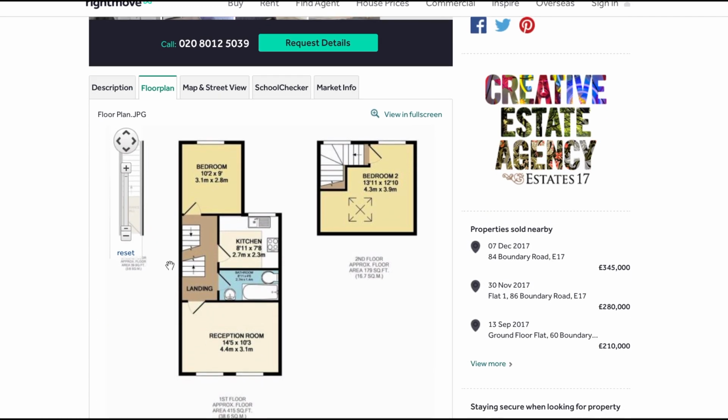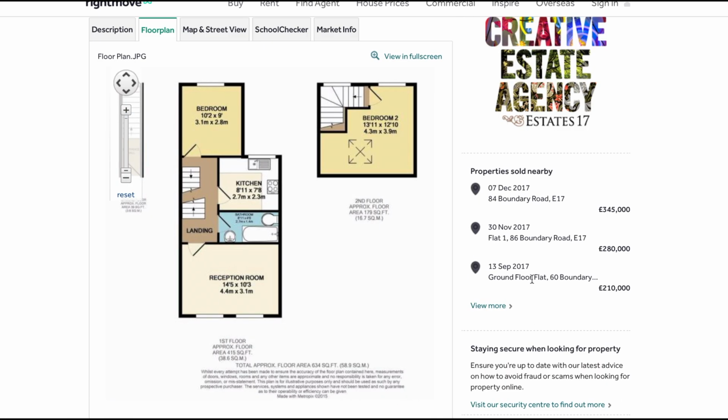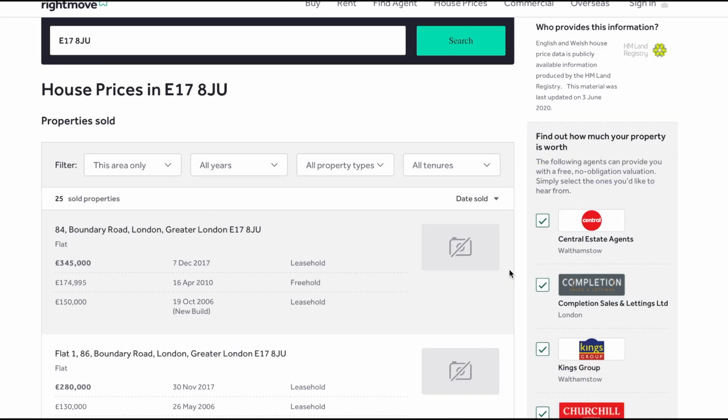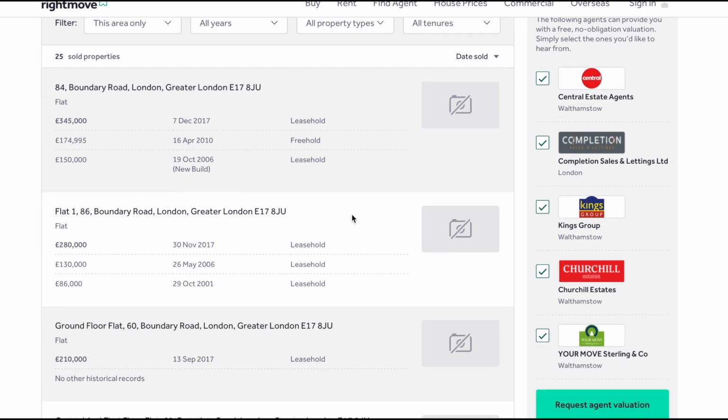Floor plan time! With this property, you go straight up the stairs as soon as you enter the front door, and the second room is a loft bedroom. You can see the recently sold prices. So nothing has sold in the last couple of years, so it's hard to compare. With the current market, there could be room for negotiation.